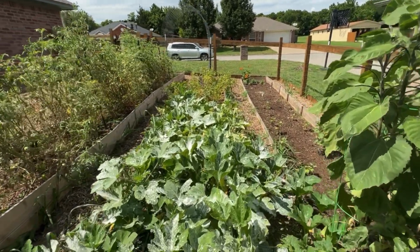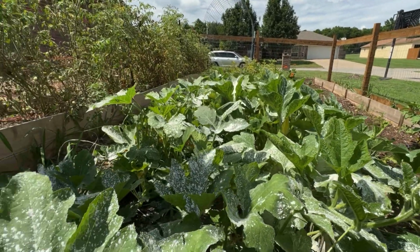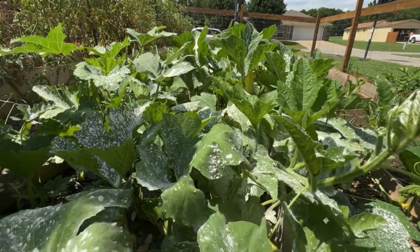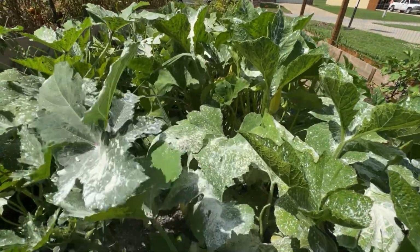Wow, the vines look huge. So they would have, they're like little round spheres attached to the flowers. Let me see if I see any in here. Just don't breathe. Yeah, don't breathe.